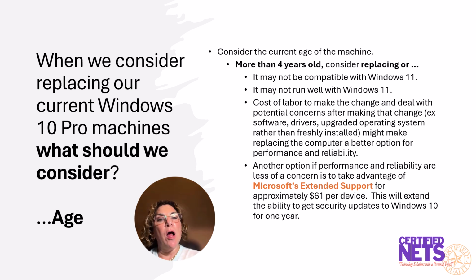So oftentimes we'll look at all of the computers that we own. And one of the things we want to think about is the age of those computers. So if we look at some of the older computers that we have, for example, those computers that are more than 4 years old, those are the ones where upgrading them to Windows 11 may not be beneficial. Those machines may not be compatible with Windows 11. They may not have good performance with Windows 11. And basically just because of drivers and the software that we use, even if Windows 11 goes onto them, they may not be very reliable.